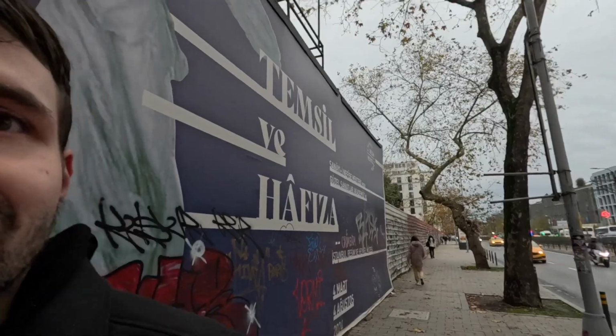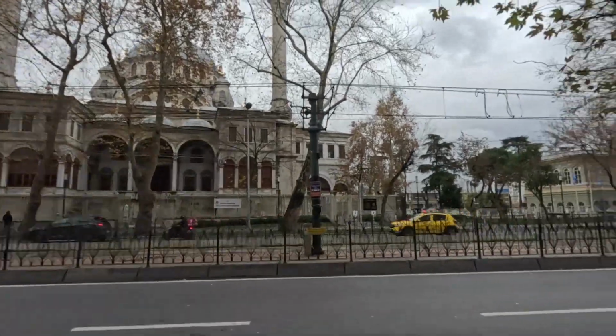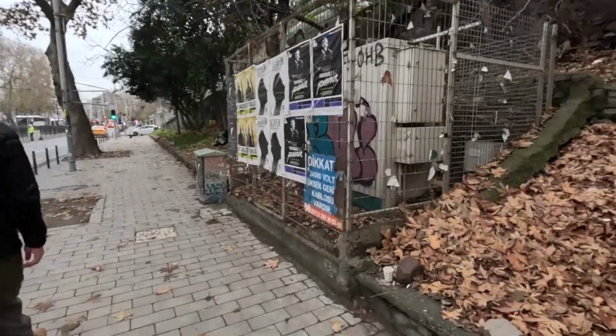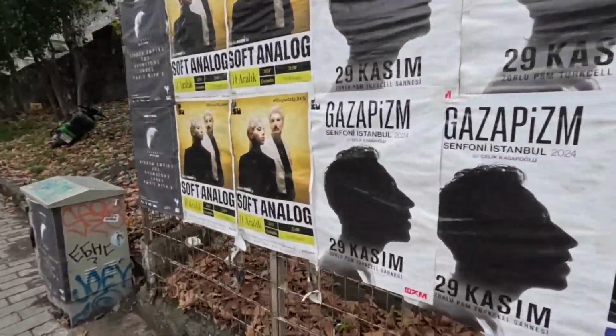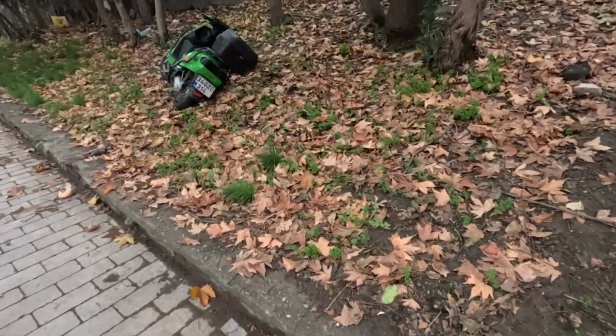Turns out that there's a park on top of the hill where some of the ruins are, so we're going to go and check that out. Maybe see if there's any good views up there. There's a cool looking building right here.